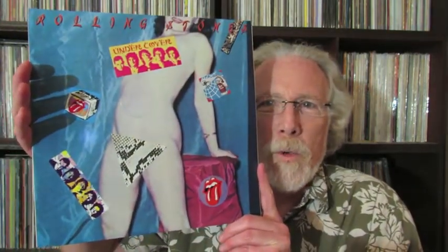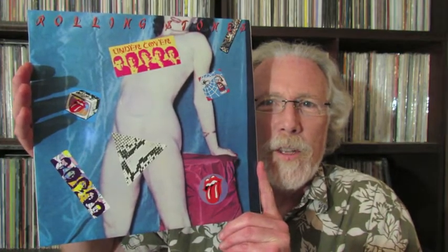Still Life live album from the 1981 tour. This is the picture disc edition. Unlike many picture discs, it did come in the full original cover, the gatefold cover with the fancy inner sleeve. Undercover, the original edition with the stickers on the cover.